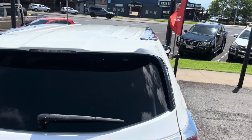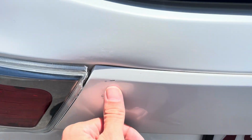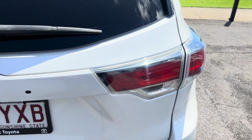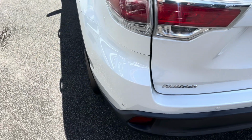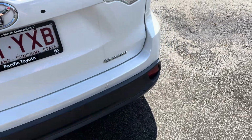And through the rear door now, that glass is all nice and clean. Rear door here, there's a couple of brush touches needed just there that I wanted to point out to you. Otherwise, it's all nice and tidy through there. Obviously, you get your Grande and your Kluger badging on the rear door. And it does have rear parking sensors as well. So through that rear bar, you'll see 4 parking sensors just on the back there.